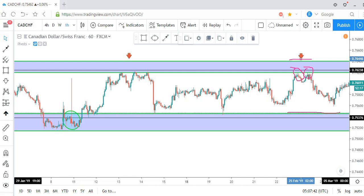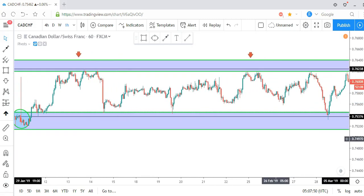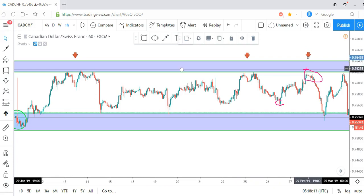before the support level. Then what did price do? Price went down and boom, we take our profits from here, because price went at least more than 50%. Let's say you take your profit from there and price went back to resistance. That will give you another selling opportunity, because I see some rejection candles here. You take another sell trade, and price went all the way down back to our target level again.